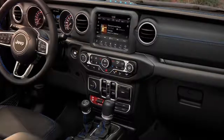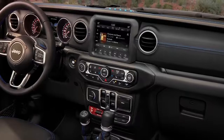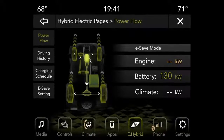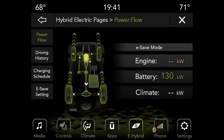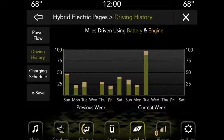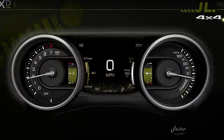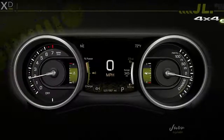There's a new switch panel with the hybrid modes, and an indicator light atop the dashboard now shows the 4xe's battery state of charge. There are now hybrid electric pages on the Uconnect system that show all kinds of vehicle information, as well as provide an efficiency coach for the driver to maximize their eco efforts. The gauge cluster is now different as well, with an analog tachometer and power meter flanking a digital central screen.